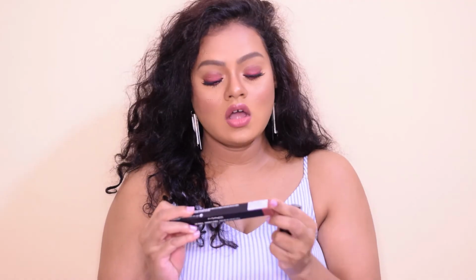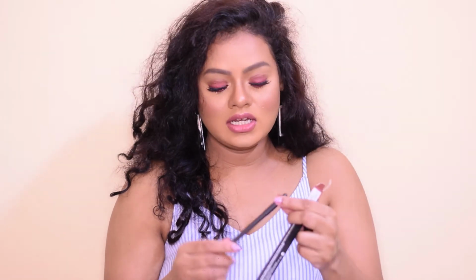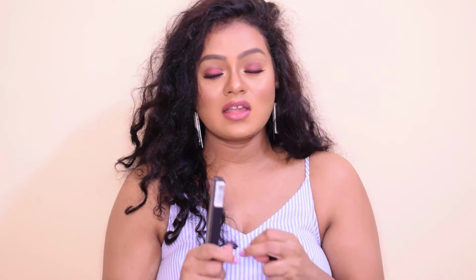Next I got the MAC lip pencil. This is in the shade Spice and I really wanted to buy this lip pencil from such a long time, and finally I got my hands on it. And I love this nude brown shade. It looks absolutely amazing on medium to dark skin tones, and I love MAC lip pencils. They are of very good quality. They last amazingly and the color payoff is amazing. I'm very happy with this purchase.